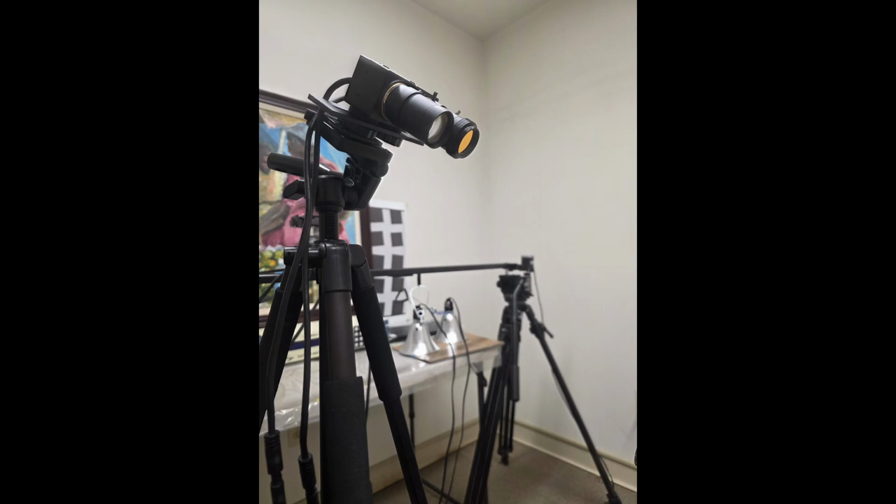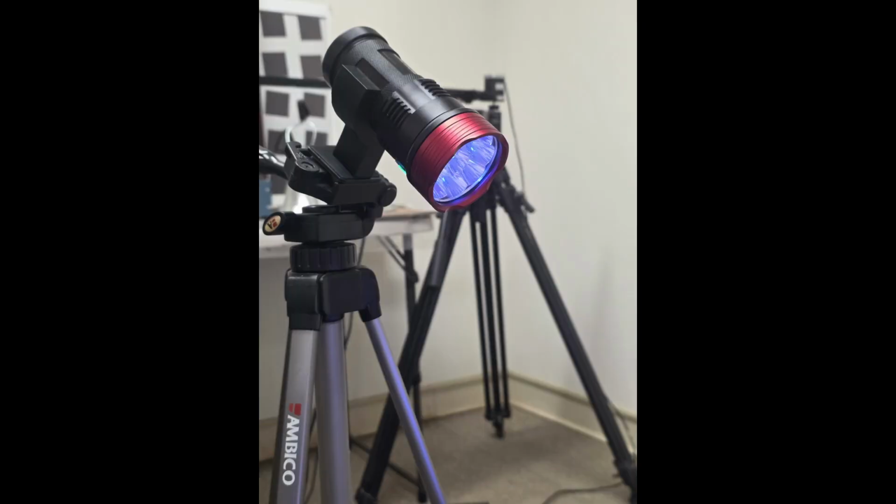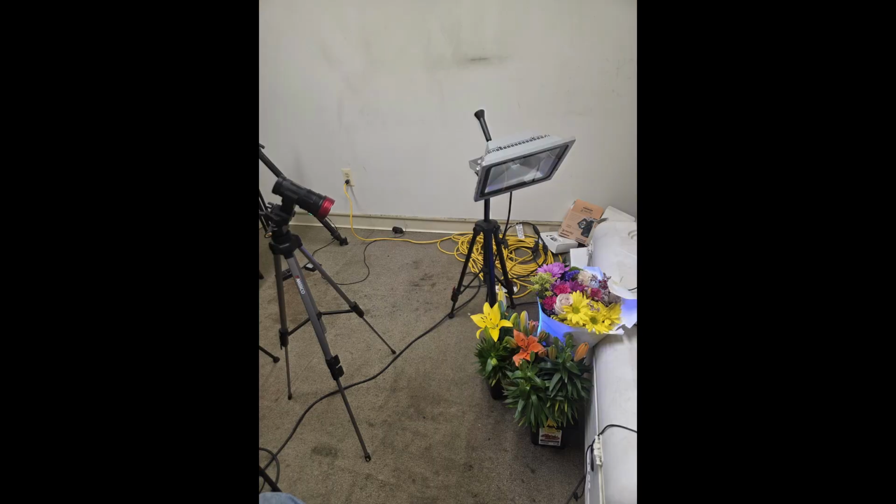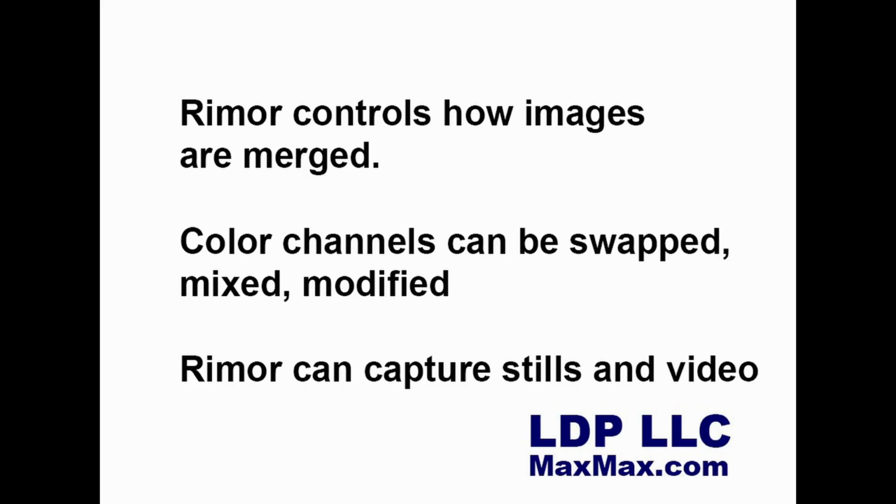Here we have a 2-camera setup, one visible, one UV, on a tripod, our 9-watt UV flashlight, 365 nanometer, and a 365 nanometer 50-watt floodlight that we also sell. And here you can kind of see the setup where we had a collection of flowers and the lights and the cameras all pointing.